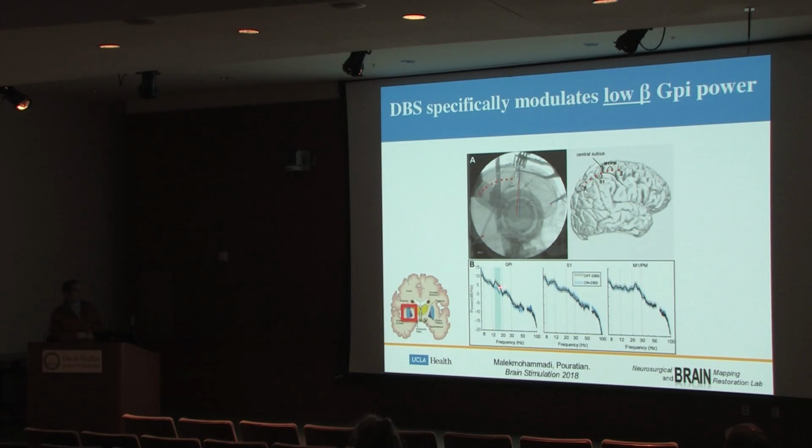But what we do see is that low beta is suppressed with stimulation. That was interesting to us. We didn't expect it, but high beta isn't modulated at all. The other thing is the motor cortex, even though we have this high beta peak, does not change whatsoever in response to stimulation. At least the power of it, the high beta power does not change at all.